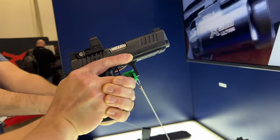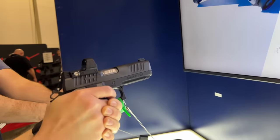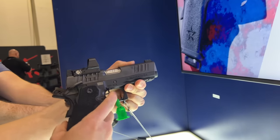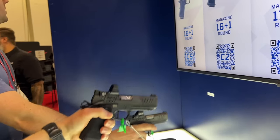What it does is it takes a 2011 and makes it feel in your hand like a 1911. So if you're somebody who really likes the way 1911s feel and the 2011's grip is just too fat for you, this is the perfect gun. This is going to be a great option for home defense, fun at the range, or even concealed carry since it is a slimmer profile.